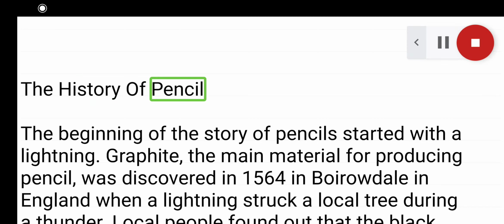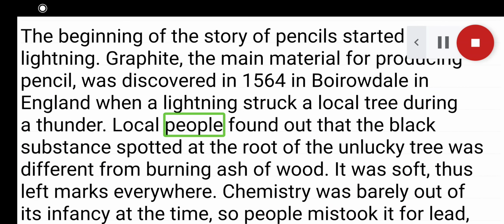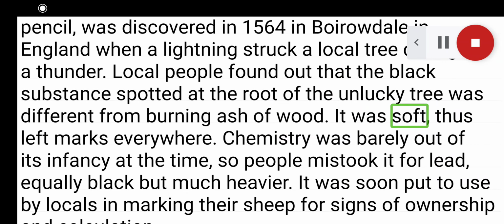The history of pencil. The beginning of the story of pencils started with a lightning. Graphite, the main material for producing pencil, was discovered in 1564 in Borrowdale in England when a lightning struck a local tree during a thunder. Local people found out that the black substance spotted at the root of the unlucky tree was different from burning ash of wood. It was soft, thus left marks everywhere.